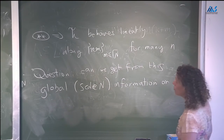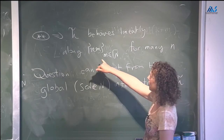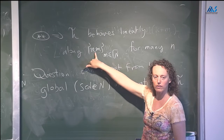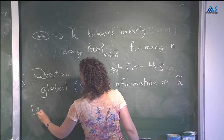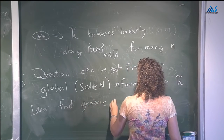But let me just say what is the form of the answer I'm looking at. So if I know that this is true for many n's, I have a linear behavior along this progression nm. Then the starting point is I can find generic n and n prime such that.